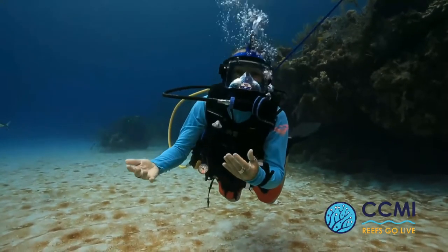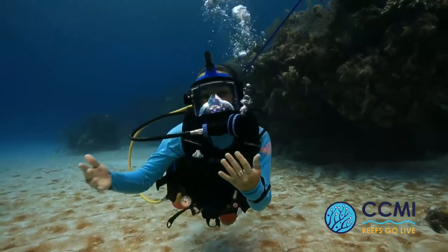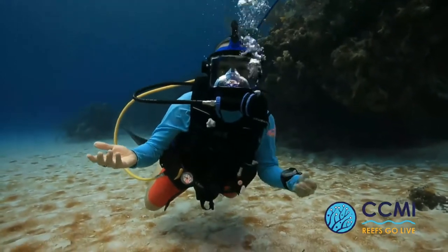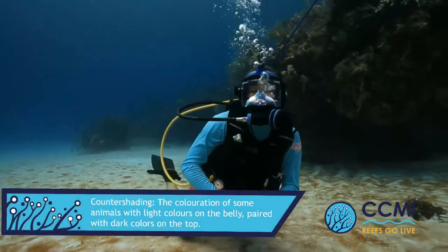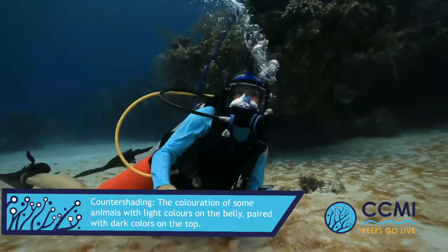That countershading is a key color adaptation that a lot of apex predators and mesopredators, such as the southern stingray that we just saw, have adapted over time to protect themselves against predators while they're feeding in the water column. And that one was pretty cool because it had a bar jack on it.